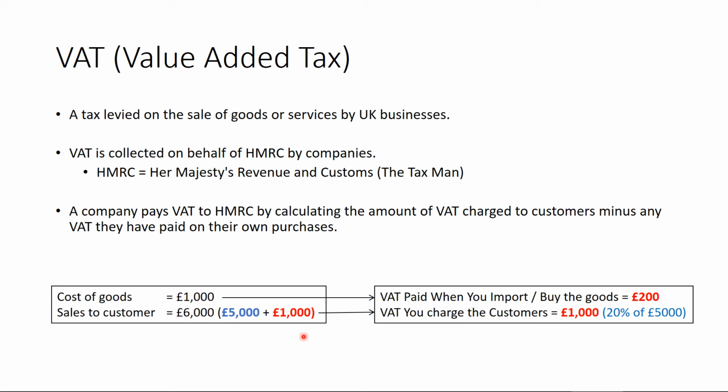Because you as a company have to collect VAT from your customers and hand it to HMRC, normally you would hand that £1,000 over to them. But remember, you've already paid £200 when you imported these goods. And as I stated up here again, a company pays VAT to HMRC by calculating the amount of VAT charged to customers minus any VAT that they have paid on their own purchases.